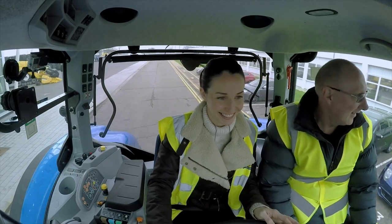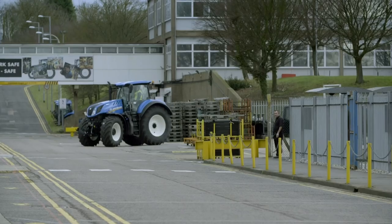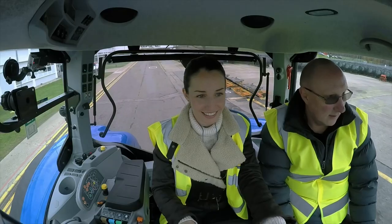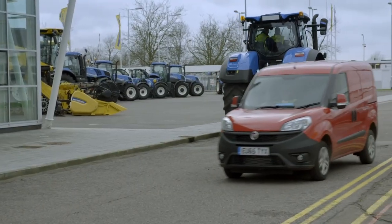Powering production around the world, tractors are no longer lumbering dinosaurs. They are technological marvels. Time for me to hit the open road.